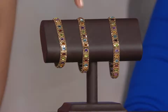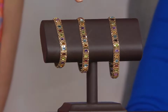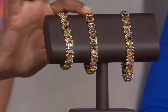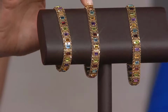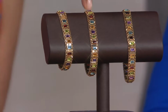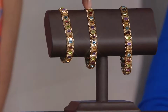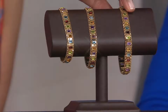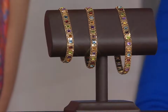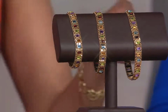But then we go to the 7 1/4 inch. That's your wrist size. The 7 1/4 inch is 26 grams of 14 karat gold with 7.65 carats of gemstones. Then we go to the 8 inch. Again, on the 7 1/4 inch, it's 3.5 grams an inch of gold. When you're looking at multiple grams per inch, you know it's a lot of gold. We get to the 8 inch, 28.8 grams of 14 karat gold. That's 3.6 grams an inch and 8.15 carats of gemstones.